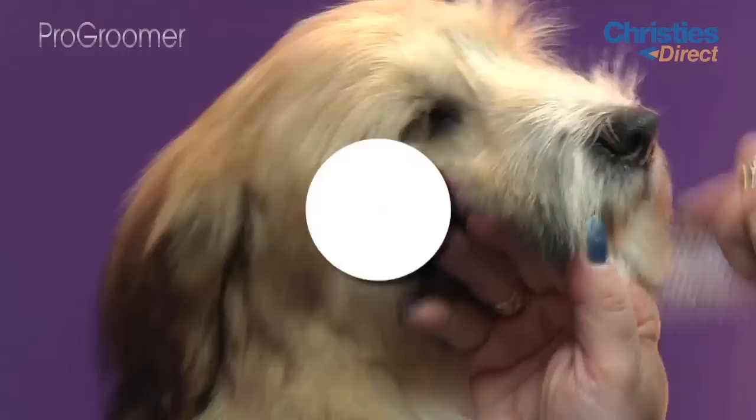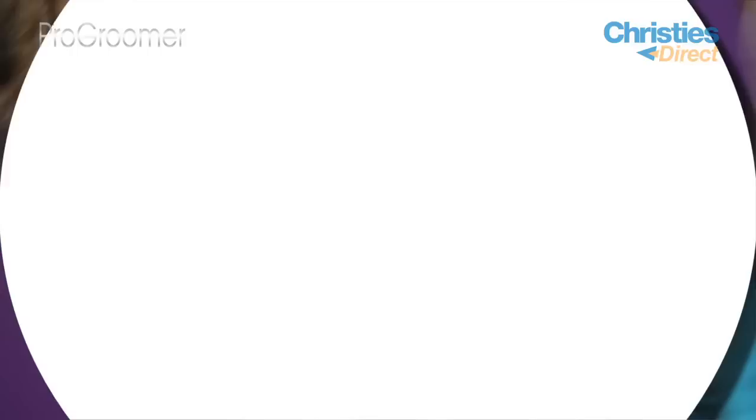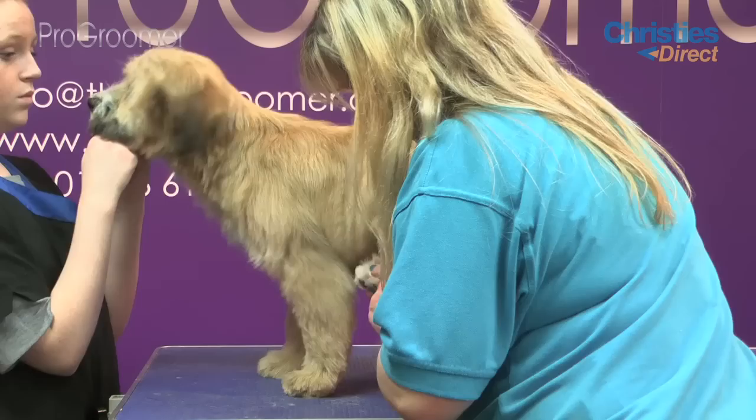Lastly to do is the nails. Now, Rocco's got a mixture of white nails and black nails. His back nails are too short to be tipped. They've literally got hardly any white there at all, so I'm not going to do the back. Sit down for me. Good boy. I'm just going to check the fronts. He's got a nice long dew claw. It's going to come off. Good boy.